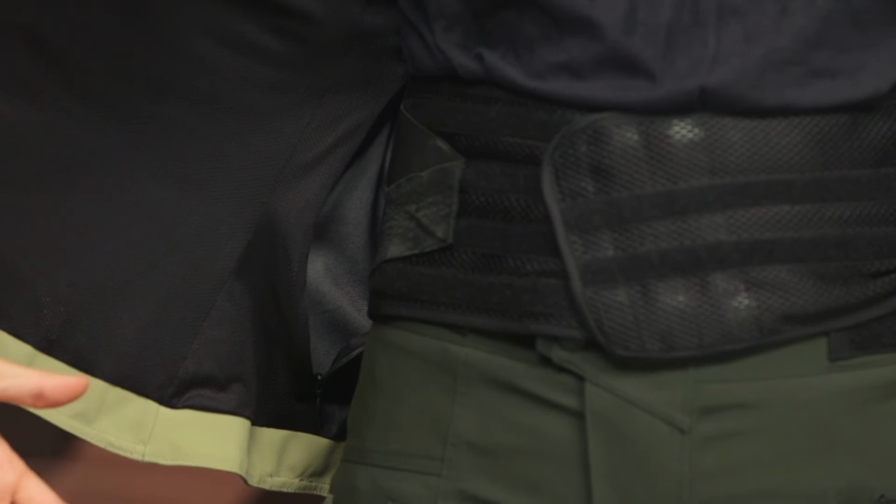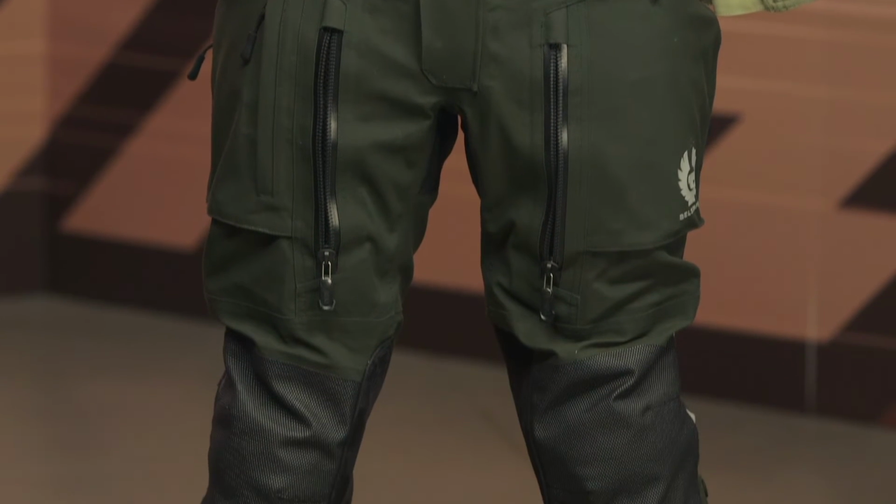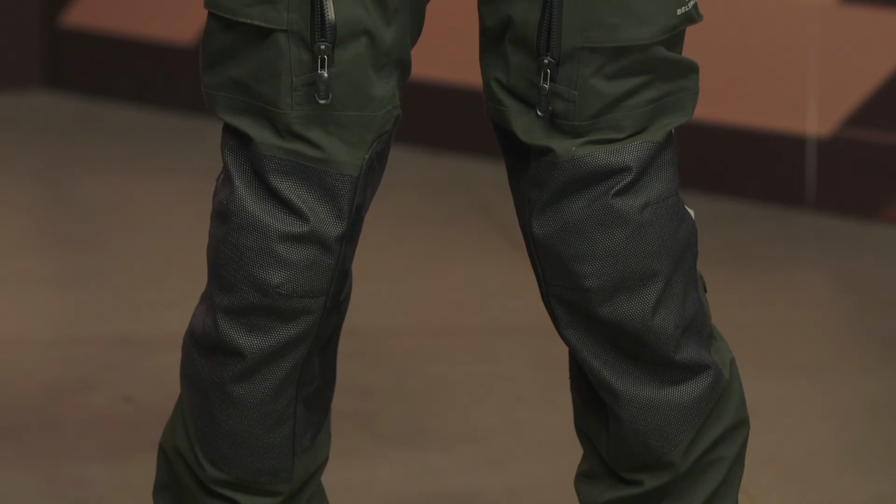Just taking a quick look down the front. Gore-Tex Tri-Layer Pro shell pants in the design as well. Like I mentioned, they are a little bit of a slimmer design, so just keep that in mind. The sizing on this, just go with what you would normally wear, and they should be loose enough to allow you to move around.